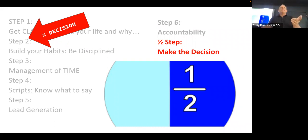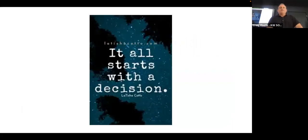You've got to make the decision that you're going to do this, and then build the habits, manage the time, know what to say through your conversations, generate leads, and spend time lead generating. That's just being on the phone, but it can be other stuff too. Find the way that you're going to be held accountable, and then that's it. You do those things, but in my opinion, it all starts with the decision.